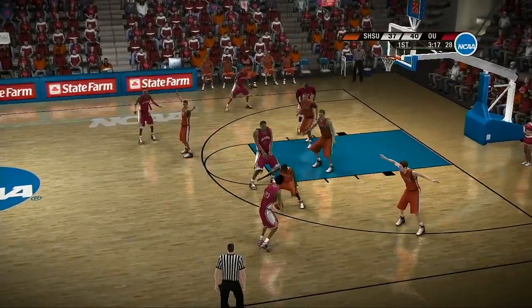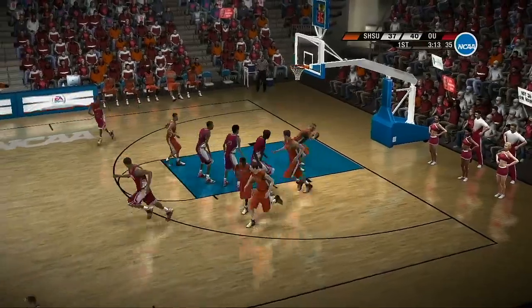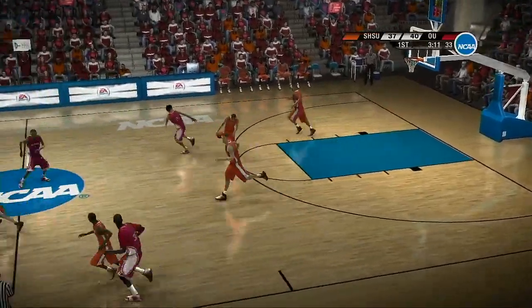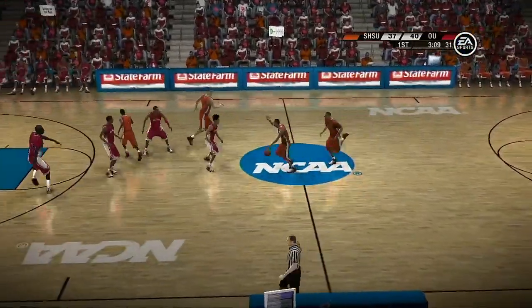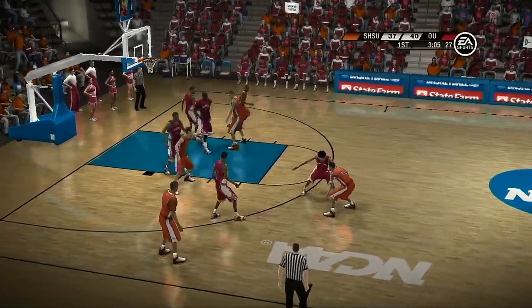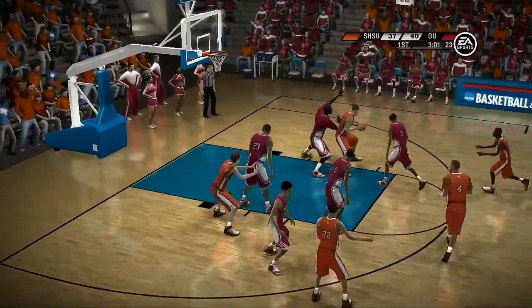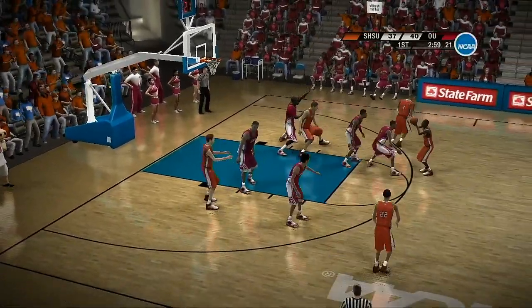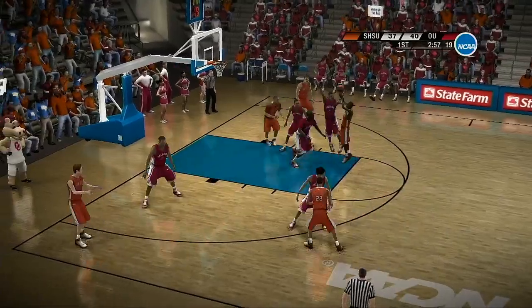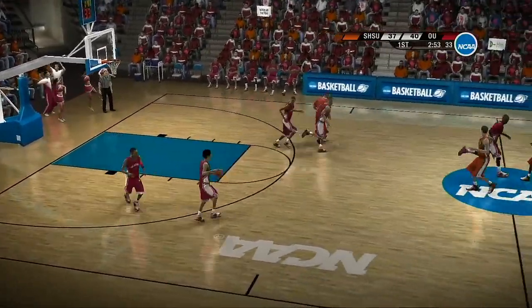Working it around the perimeter. There's a high screen. For two. Doesn't go. On the dribble, gives it up. And he'll kick it back outside. Thinks about the shot. He shoots from the top of the key. Off the rim and no good.